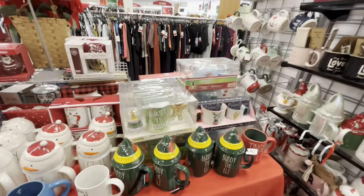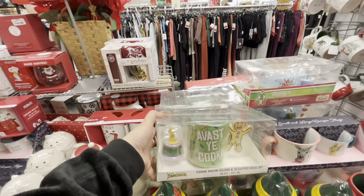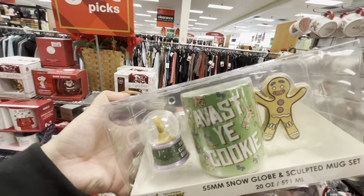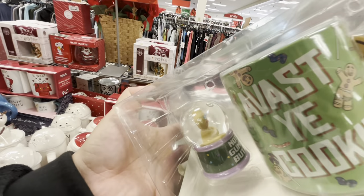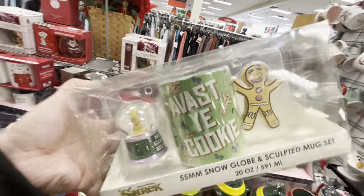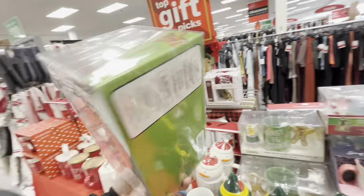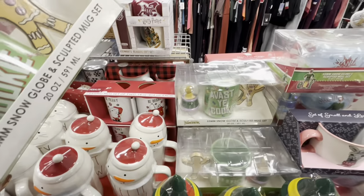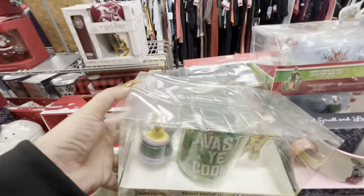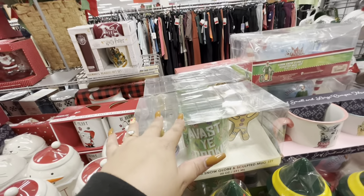Oh my god, guys, look, this is the one my sister found me. They have more. Look, the gingerbread Shrek one with the snow globe. And in the snow globe, I don't know if you can see, he has the mad face. Oh my god, these are so cute. $16.99. Look, they have 4 sets right now. Wow. So if you're looking for this one, I already have it because my sister found it for me. They have them right now.